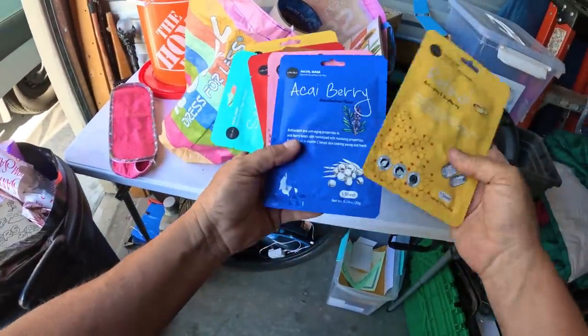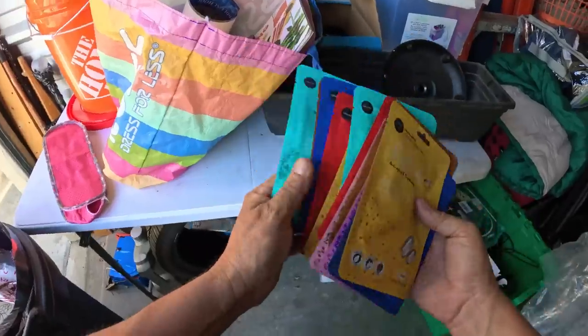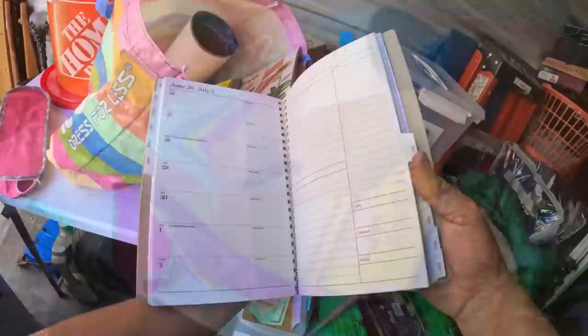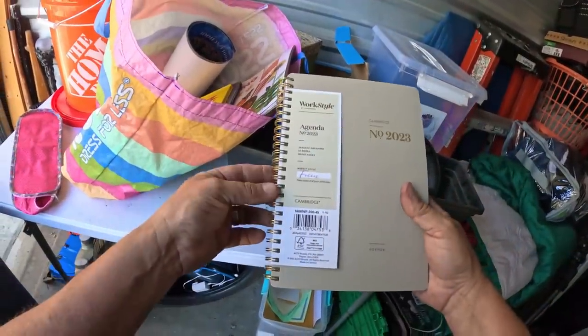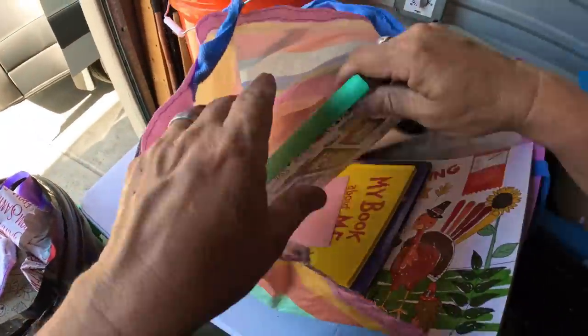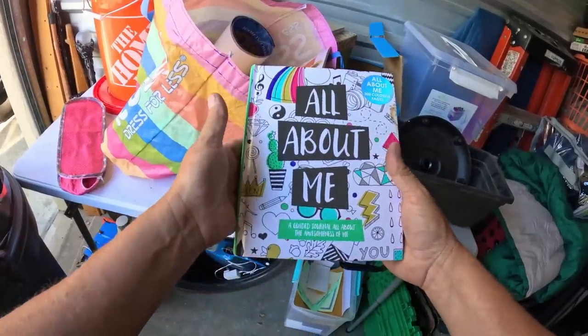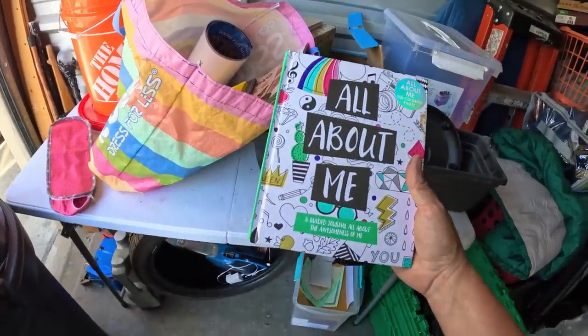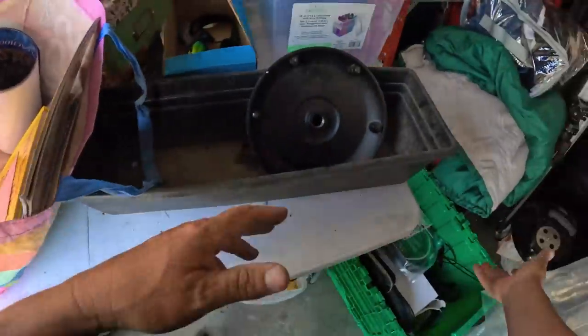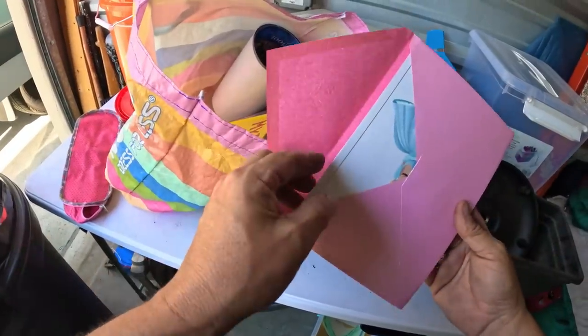What's this? Okay. Facial masks. A whole bunch of facial masks. Maybe my girls will like this. That's cool. All brand new. A calendar. It says 2023, so I think that is this year, right? So maybe there's still a market for it. And this one is a little guided journal all about the awesomeness of me. We put a couple of journals aside, so I'm going to put that one aside, but my hands are getting dirty here. I don't know if I want to touch this stuff.